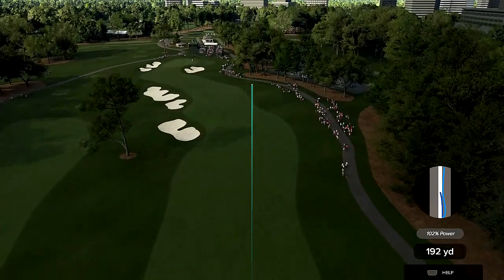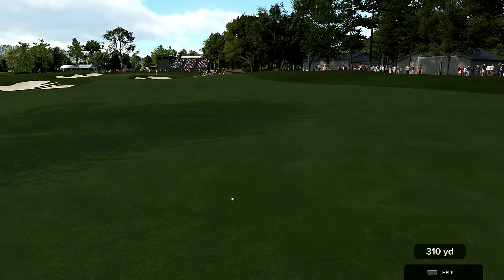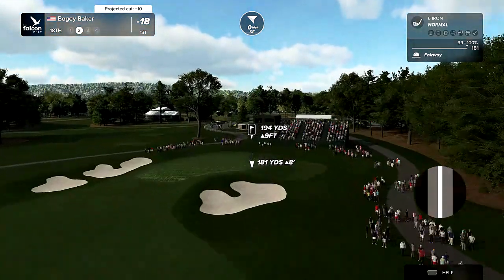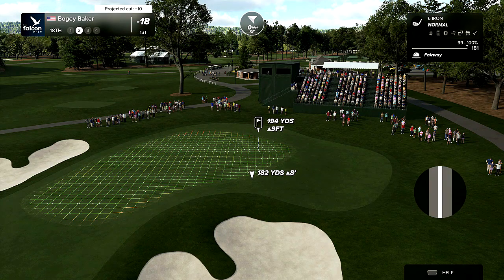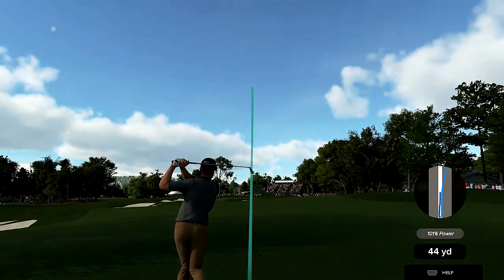And that's a nice strike. This one should find the fairway. Going with the 6-iron here.